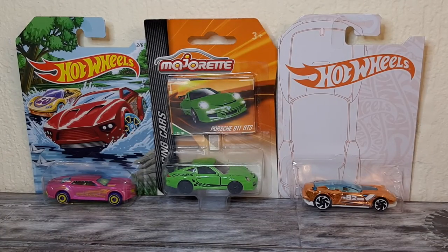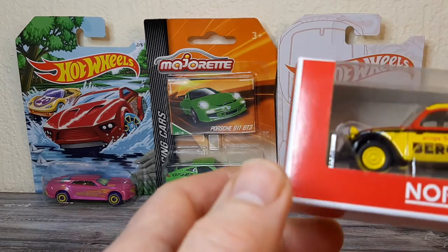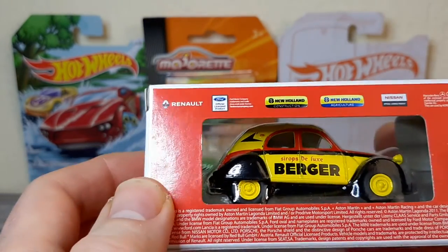So, XLT, we was having a little confab about Norev the other day, and I said to you, well, I think they're as good as Schuco. I've got some Schuco, and they're okay. Compared to what the prices are, I was actually quite underwhelmed. So, I'm going to show you, this is for you XLT, I'm going to show you four brand new Norev packages. Okay, so this is how they come. This is the original packaging.